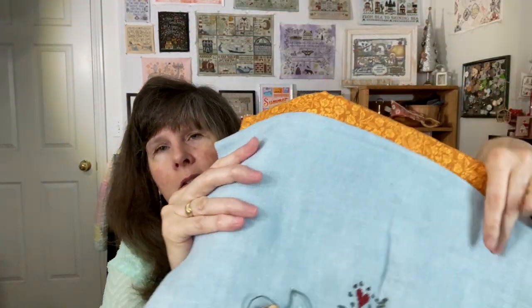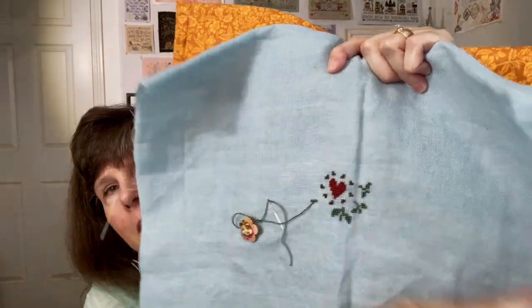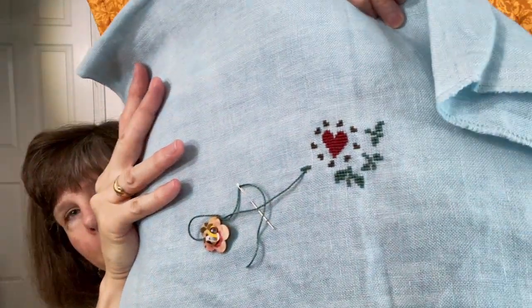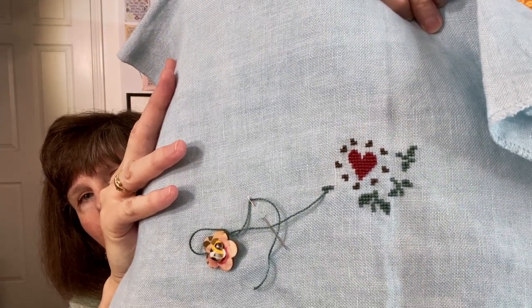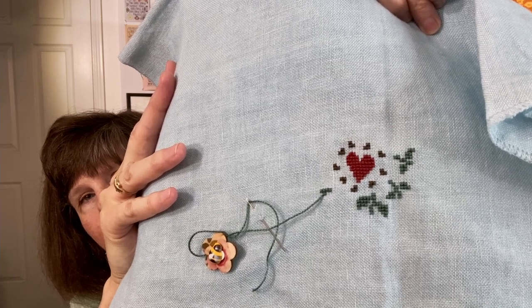The kit comes with pearl cotton and some, I want to say it's like 10 count linen. I want to try stitching it on this 30 count Weeks blue with the pearl cotton. It's kind of an experiment. So I started in the middle. And that's what I have so far. The pearl cotton is going to be very thick on there, but it kind of gives it some chunky dimension.